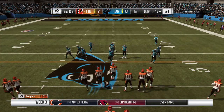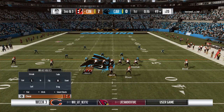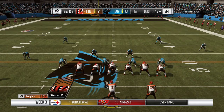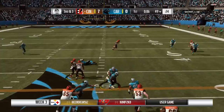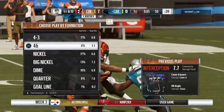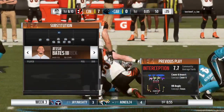And on third down, a nickel formation here defensively. From the gun, it's Rosen. The ball popped in the air and intercepted. It's the Pro Bowler Luke Kuechly that picks it. And his guys will set up shop at midfield at the 50-yard line.